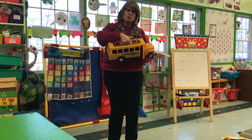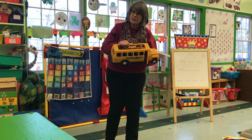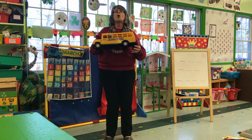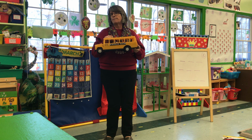And the kindergartners usually sit in the front of the bus. And hook that seatbelt before the bus takes off. The seats are nice and soft. The windows are to look out, but we don't open and close the windows on the bus. The windows are just for you to see out. Nobody opens them, only the bus driver.